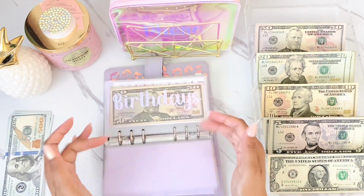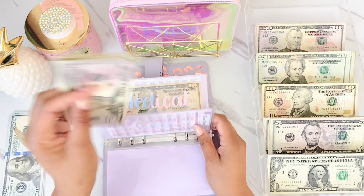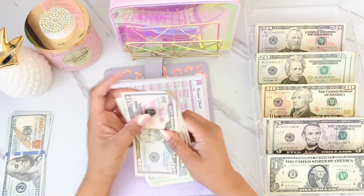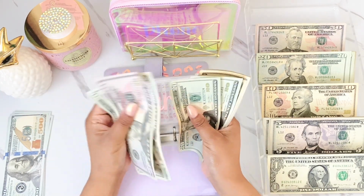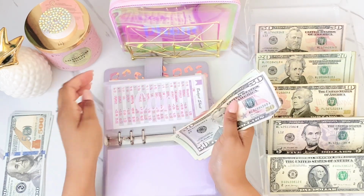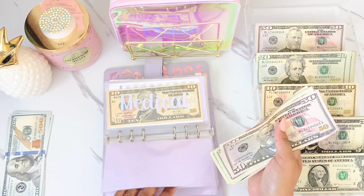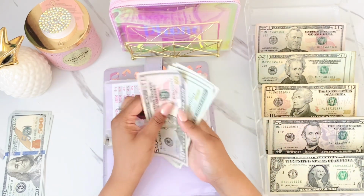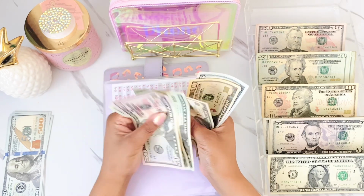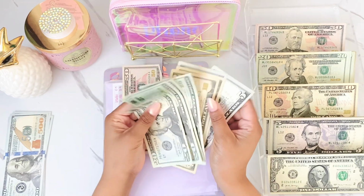And I'm sorry if this is all over the place, but I'm going through each envelope and making sure everything is condensed. Car has 50, 70, 90, 110, 130, 40, 50, 60, 160. Yes, that is correct. 50, 70, 90, 110, 130, 40, 50, 60. Okay, 160. Let's do this.